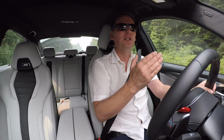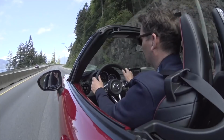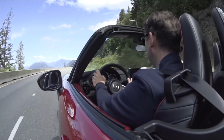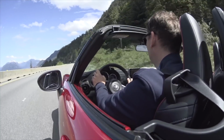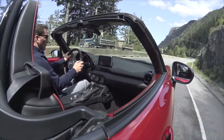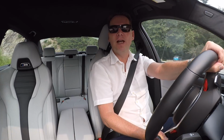I'm going to go right to the exact opposite end of the scale on this one. You get a Miata, an MX-5. You drive that for 2 or 3 years. That car will still put a smile on your face pretty much every single time you drive it. It's not about more, it's about the right balance. And we're getting away from that with these cars.